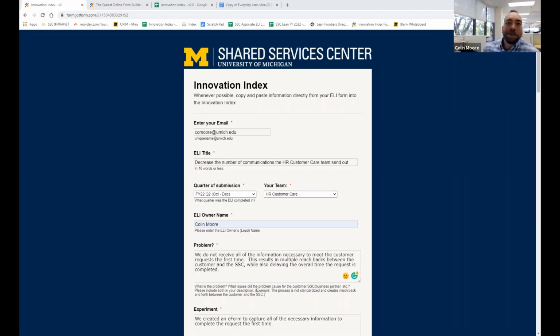Okay. So like Krista was saying, we use the tool Jot Form to make it easy for staff to submit those improvements and to calculate savings from those improvements. So I'll briefly walk you through using an example, or maybe several examples, of some things that we see within the shared service center frequently. So the first thing that happens is, someone just puts in their email address, but titles the improvement that they actually made. So again, most of these things can be just copied and pasted directly from that Everyday Lean Idea form into this Jot form to make it very seamless.